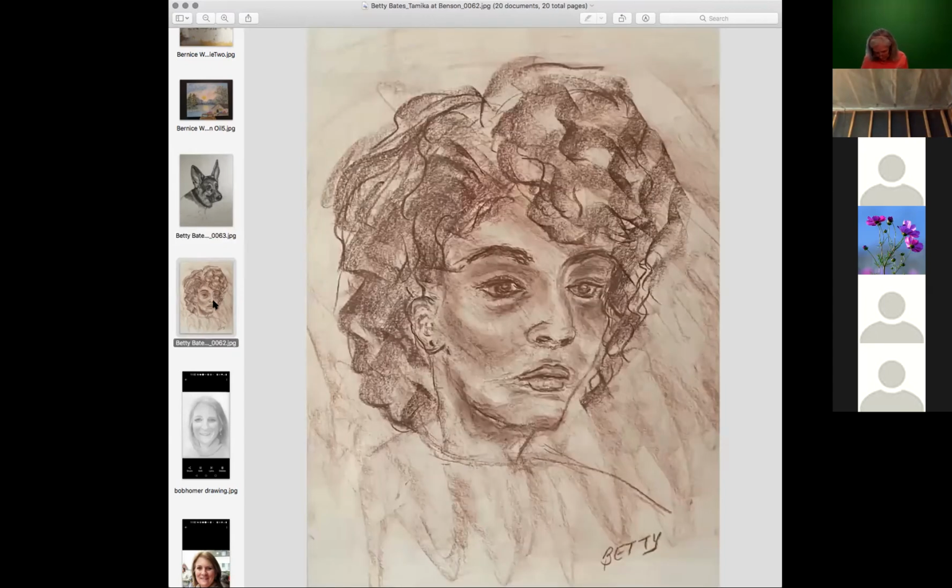Now, I want to say that her name was Tamika. I remember when she came to model for us at Benson. A beautiful African American girl.